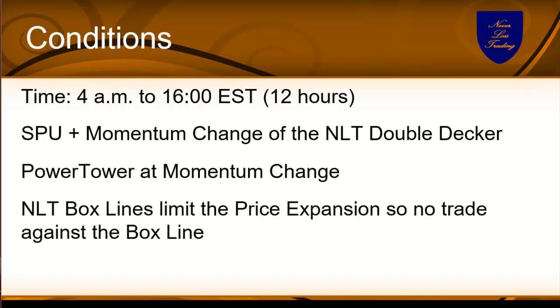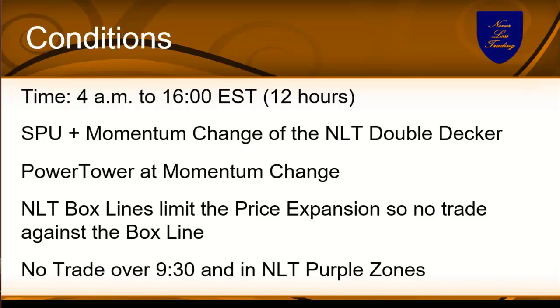And we want to look at box lines because they can limit the price expansion, so we don't want to trade against them. We want to trade in a kind of free floating area. And we take no trade over 9:30, so meaning if the signal is at 9:25 or 9:18, we're not going to take it because most likely then we will be going over the period of 9:30, which could be very volatile and trigger an opposite price move, so that's what we spare out.